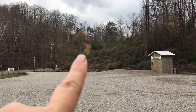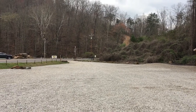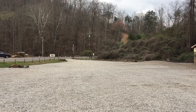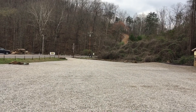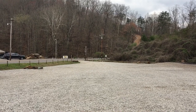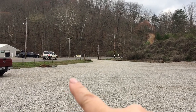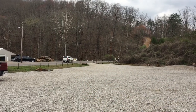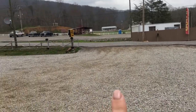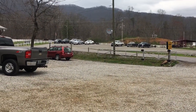And you can see right here is one of the trails that you can take around the mountain if you wanted to ride your four-wheeler or side-by-side to the general store. During the day, you're allowed to ride your ATV or UTV on the road to the general store, because if you go out the road this way, that'll take you back to camp. And you can also go to the left, and that will take you back to the campground.